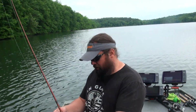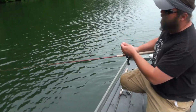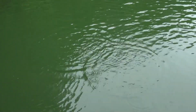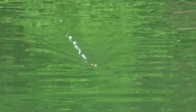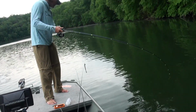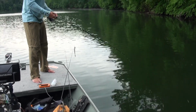Action. You're ripping it and stopping it? Yes. How far are you ripping it? Show me. So. Little line twist. All I'm really doing is lifting my rod tip up, pulling it a little bit. I haven't seen this one yet to know what he is. I'm assuming it's a carp. I didn't see the take. Yeah, it's a big old carp. Big carp.